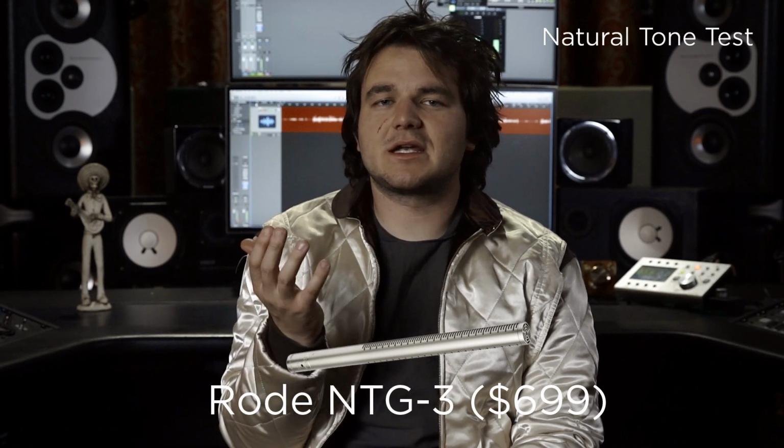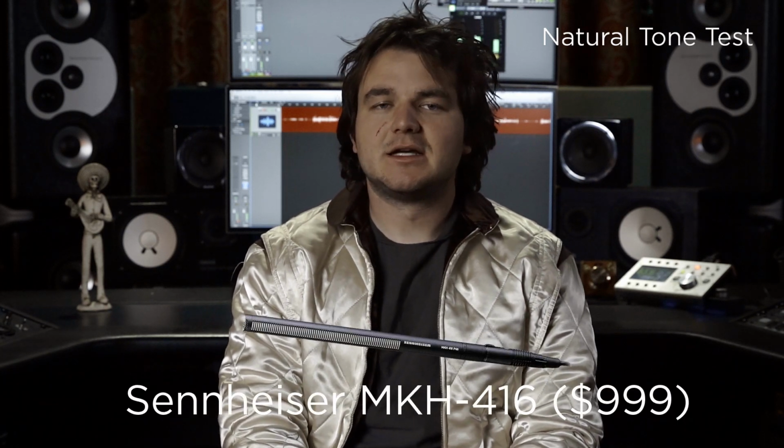The Rode NTG-3 had a really nice natural sound with a slight bass bump in the low mids and then kind of a higher upper push that sometimes could be taken as a little bit too much, but in this case it sounded pretty nice and natural. The Sennheiser 416 sounded really similar to the Rode NTG-3, but it had a little bit more of that low mid bass bump than the NTG-3.